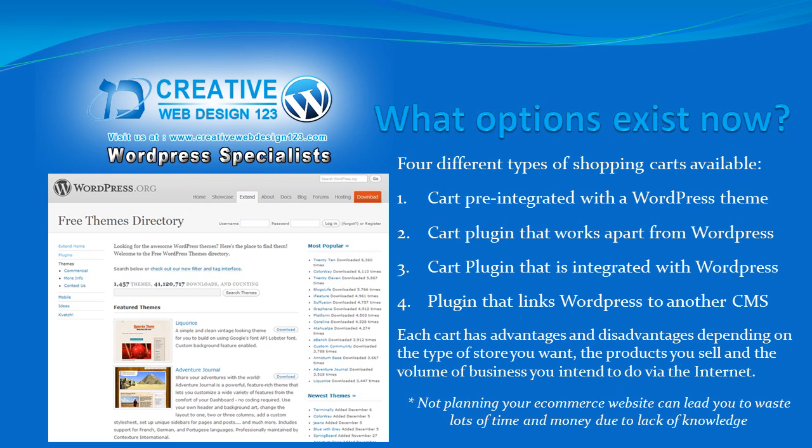What options exist now? Well, there are 4 different basic types of shopping carts available for WordPress. Shopping carts that are pre-integrated with a WordPress theme. Shopping cart plugins for WordPress that work separate, apart from WordPress. Shopping cart plugins for WordPress that are integrated into WordPress, and plugins that link WordPress to another content management system. Each cart has advantages and disadvantages depending on the type of store you want and the products you sell and the volume of business you intend to do on the internet. Remember, not planning for your e-commerce website can lead you to waste lots of time and money due to lack of knowledge.